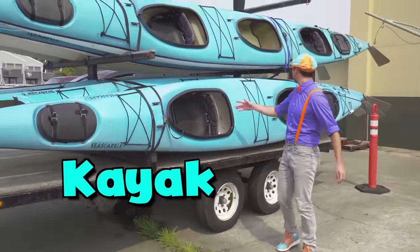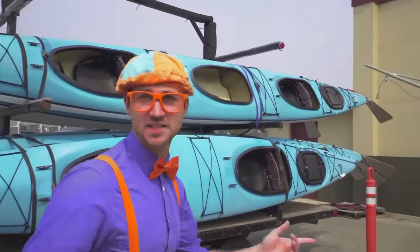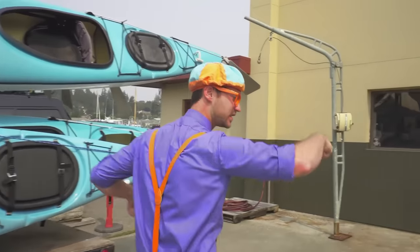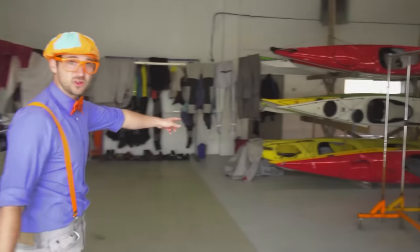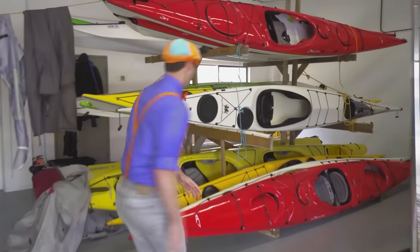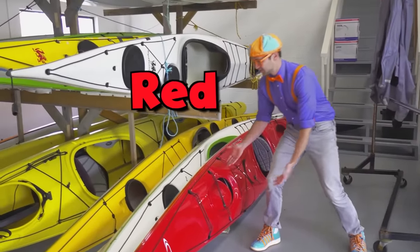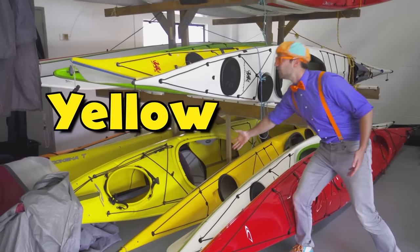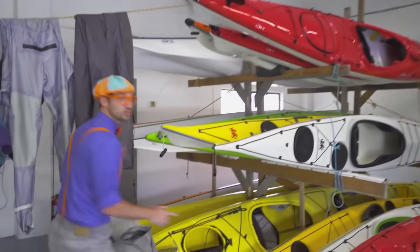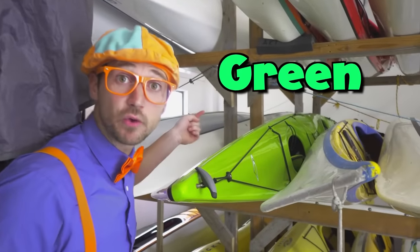Is a kayak. And kayaks are another type of boat. Interesting. Kayaks are powered by humans, going like this with paddles. And in here, there's more kayaks. Come on. Whoa, look over here. Here they are. Wow. This kayak is the color red. Ooh, and back here, this kayak is the color yellow. Oh, this one's hidden. But do you see this? This kayak is the color green.